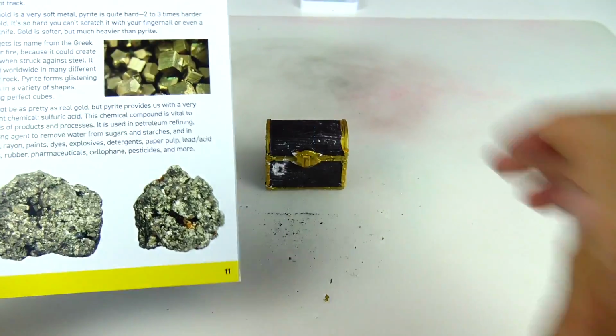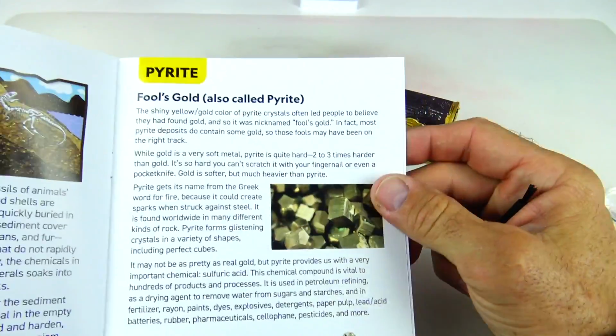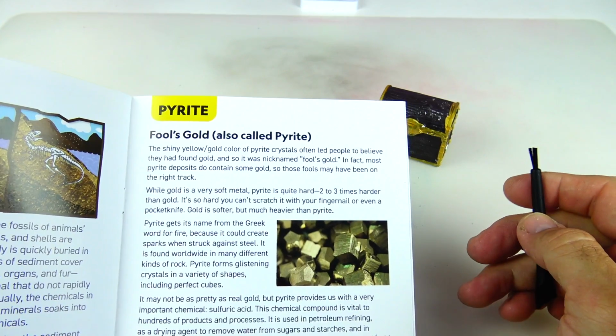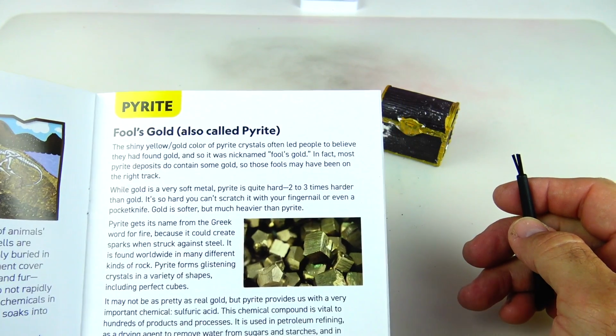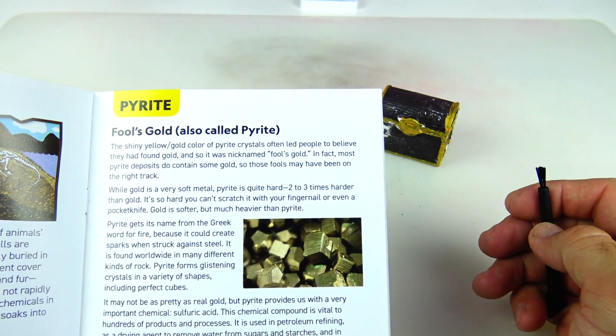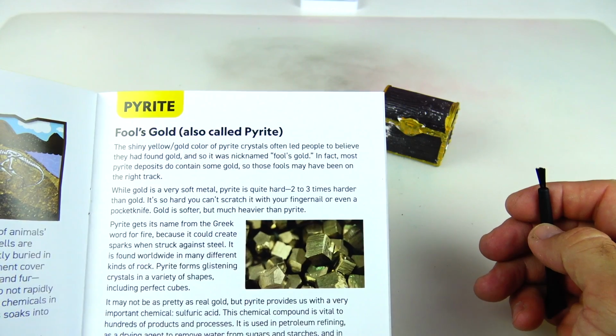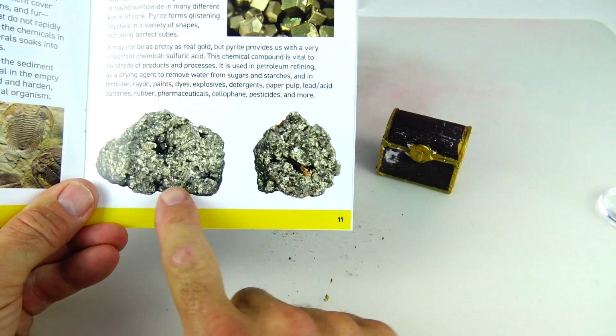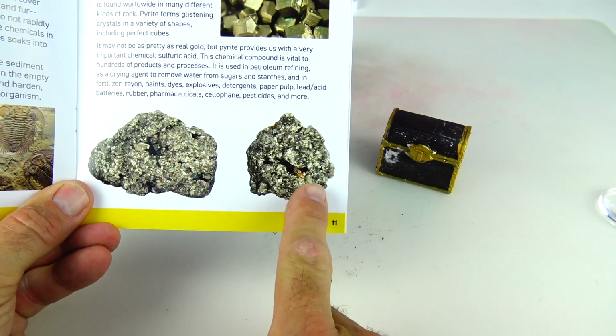Now, I think we'll be digging for the pyrite, also known as fool's gold. All right, the shiny yellow gold color of pyrite crystals often led people to believe they found gold. So this was tricking people into thinking that they had gold, because it does look like gold nuggets.